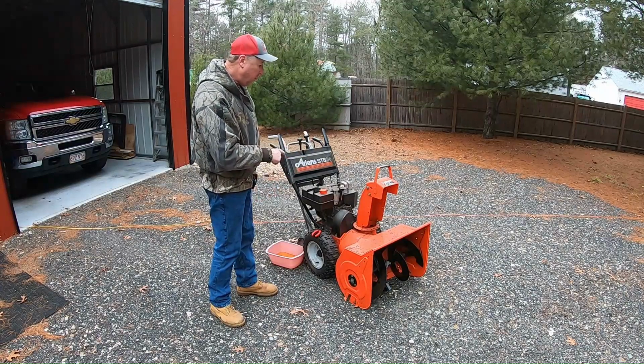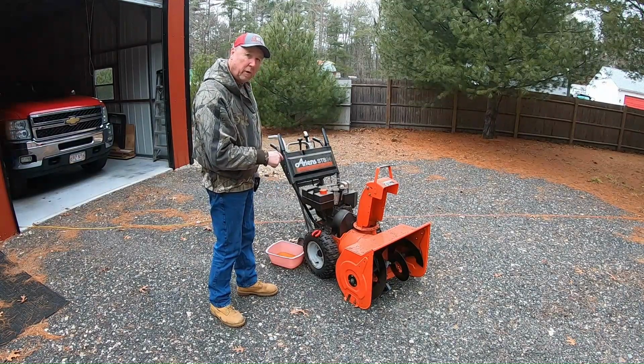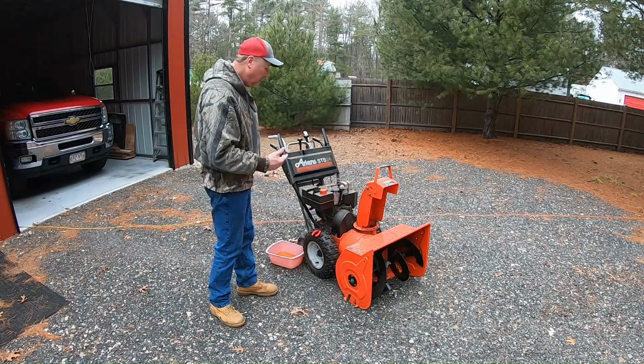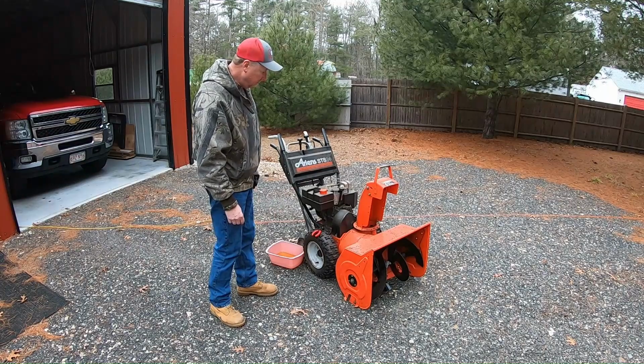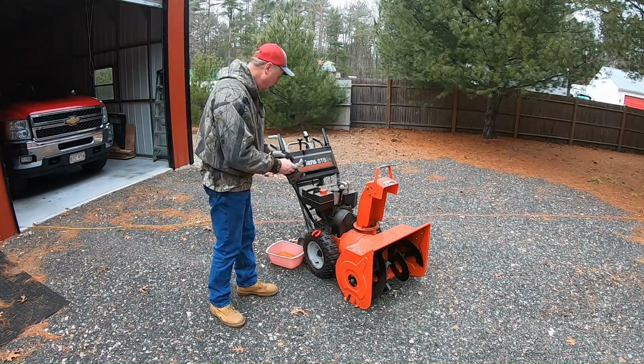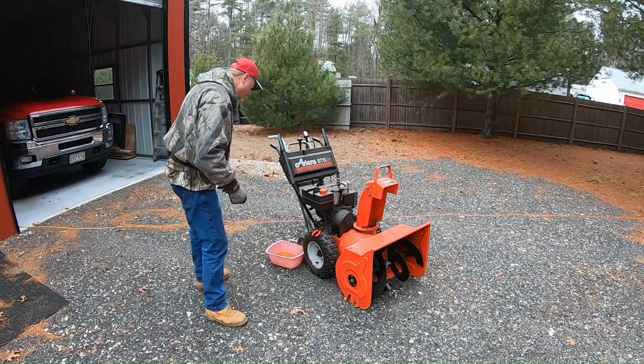There might be a problem with the gear case. It's not going into neutral, I can't roll it, so we'll get to that point and we'll go from there. All right, so let's get after it here.